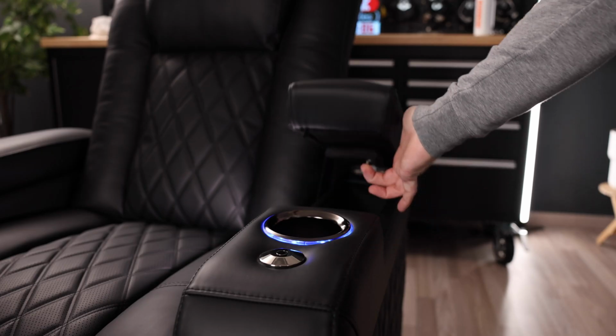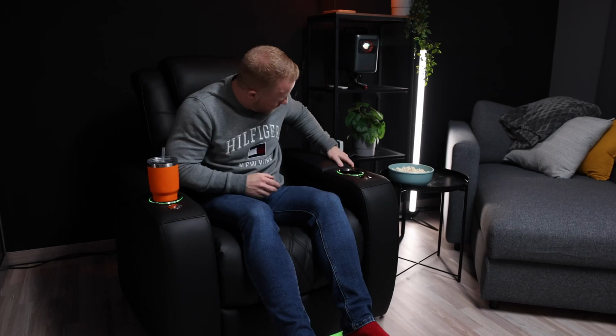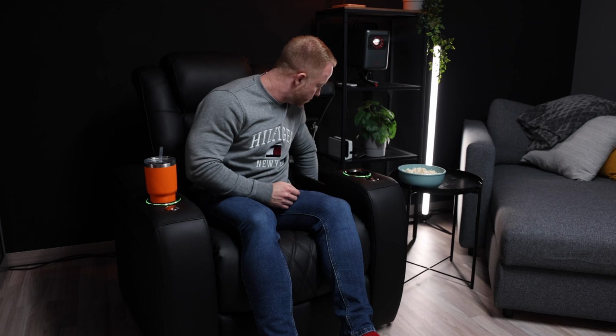Now, what makes this super useful as a gaming chair / content watching chair is these armrests. Both of these open up hydraulically, and inside you get these huge compartments where you can store your gaming controllers, your remote, charging cables, you name it. You can even keep your iPad in there. The inside of the compartment is lined with Parisian velour, which is super soft, so nothing will get scratched.